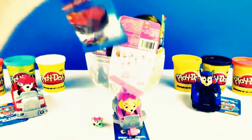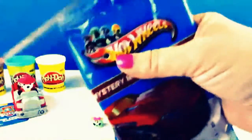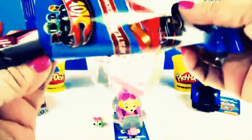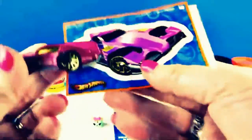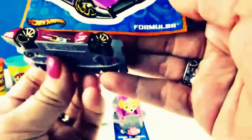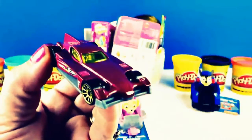Next, let's go for Hot Wheels Mystery Model Series 2. I want another cool sports car. Ooh, and that's exactly what I got. And this is a neat color. Wow. It's the number 8. And looks like a Formula 8R, maybe? That's what that is. I don't know, but that is a major cool car.